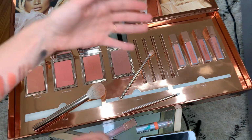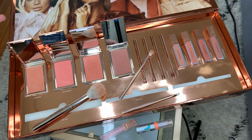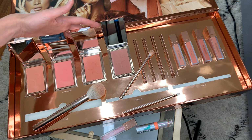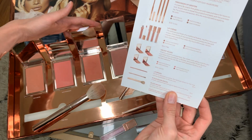All right, that's it. This is my Patrick Ta goodness. So thankful for it. Thank you, Patrick and his team, for sending this to me. I am obsessed.